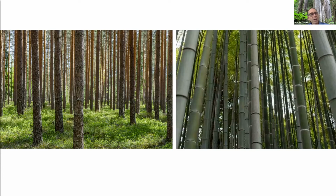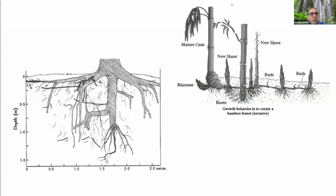The reason for this is fascinating. When I spent a lot of time looking at it, it's really about the roots. In a tree, similar energy goes into growing above and below the ground, what it takes to make that tree. But when the tree is harvested, everything that's below the ground dies and has to be recreated on every new tree. Bamboo comes from the grass family.